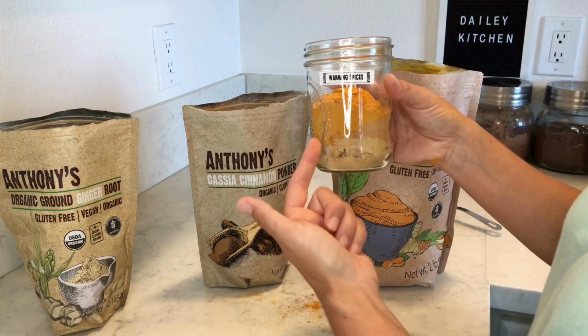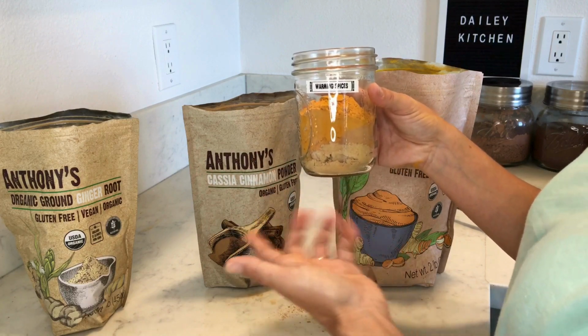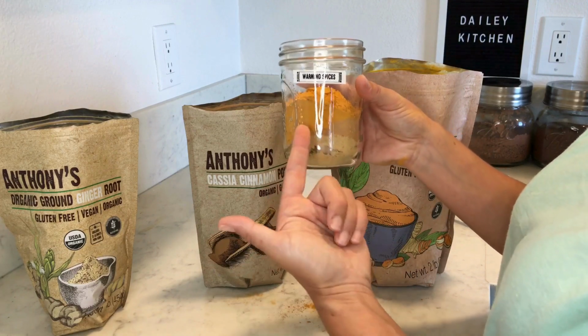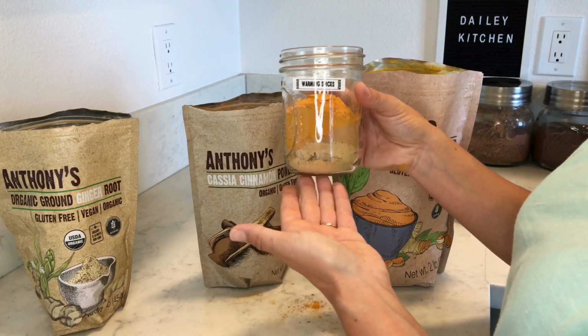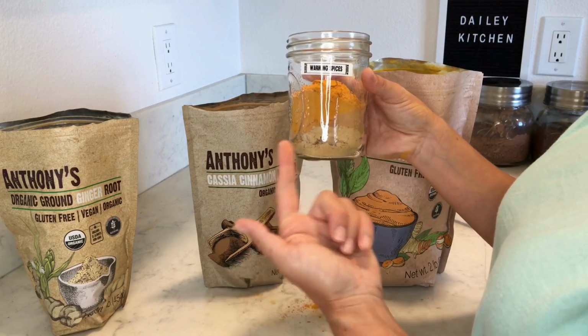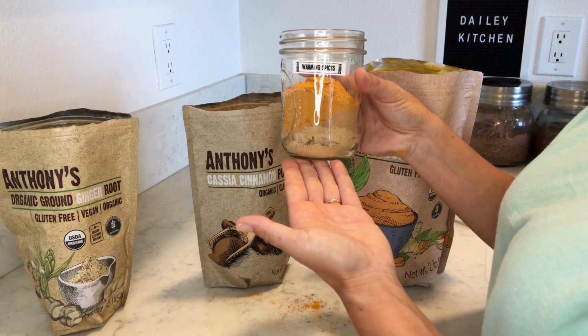Or you could also put more turmeric in your warming spices blend. It'll have more of a pungent flavor. So if you're really sensitive to the flavor of turmeric, maybe that's not for you. But if your goal is really to meet that 1 teaspoon of turmeric powder every day, then you might want to just add a little bit more to this blend.